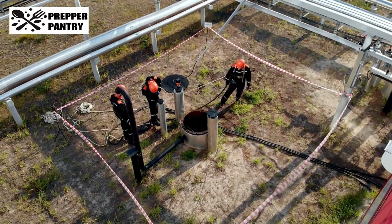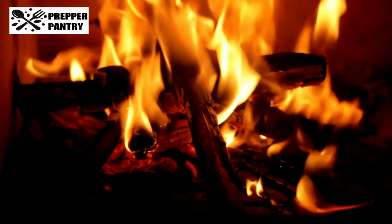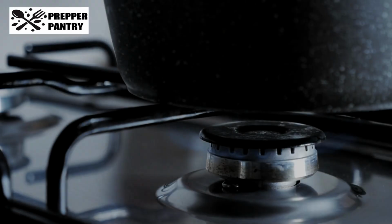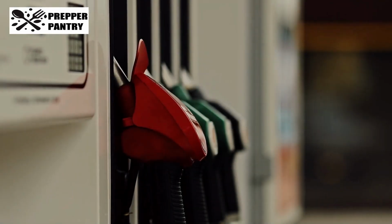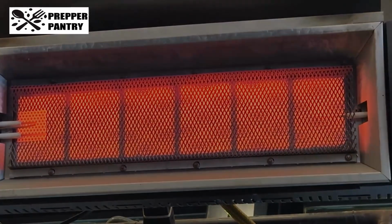15. Wood-burning stove. Finally, the Lenordica wood-burning stove is an excellent long-term solution for cooking and heating when fuel sources are limited. It's especially useful if you're in a cold climate, providing heat and a reliable way to cook food without relying on gas or electricity. This stove is a game changer for anyone serious about off-grid living.